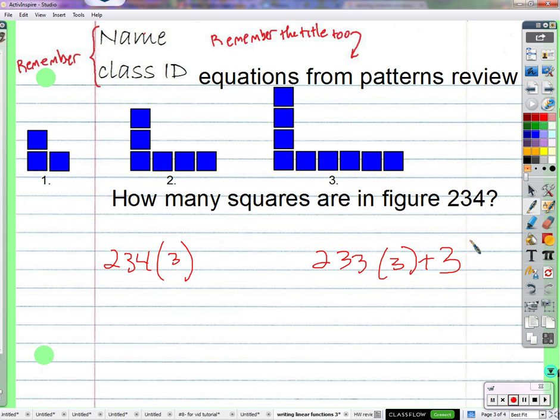Okay, so let's look at that one on the right there. So I take 233 steps of 3 each. That figures out how many more squares to add on, and you get 699. And then you would add three more, which would get you 702. Which would be the same as, you know what it would be the same as? I think it's going to help us explain this.